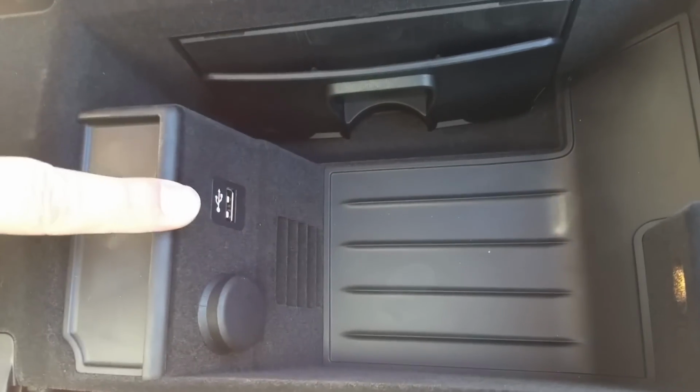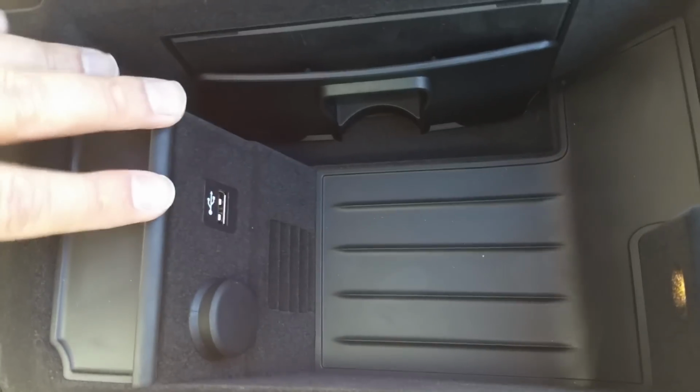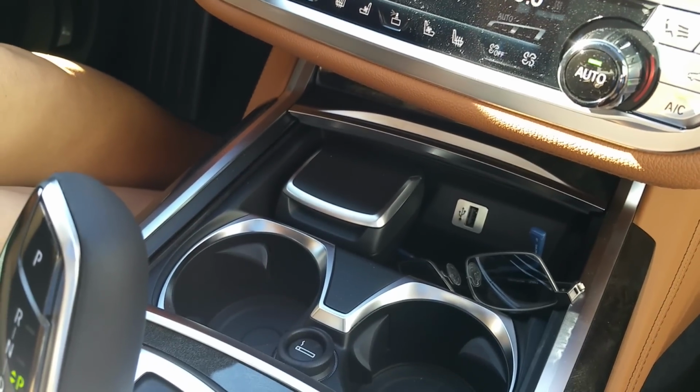You've got your USB here, which deals a lot with the entertainment system if you need to. Obviously we have a lot of wireless going on now, but this one up here is going to be a charger for you guys, that USB there.